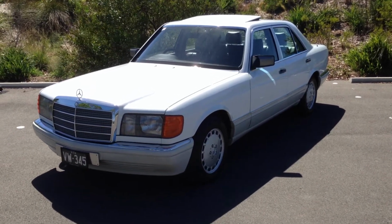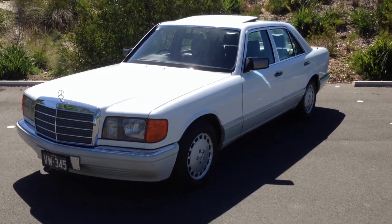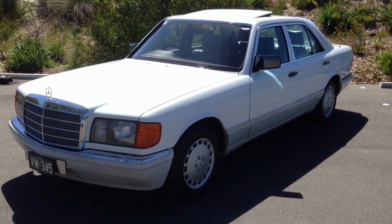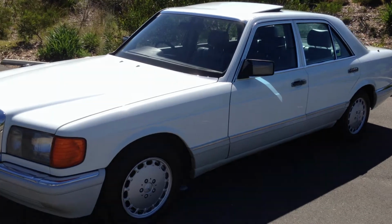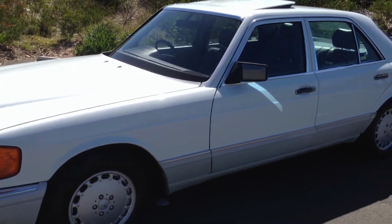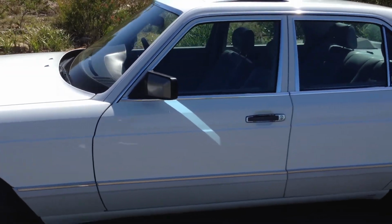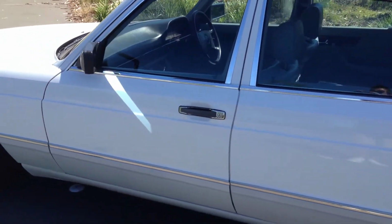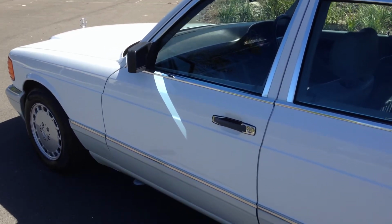One, it's the last of the line of the W126. Being an 89, it received that third generation update which made these last cars just that bit more aesthetically pleasing, more reliable, better performing and better equipped. The second thing that makes this car quite extraordinary is that it is a genuine two-owner car with just under 114,000 genuine kilometres, and that's supported by a perfect logbook.